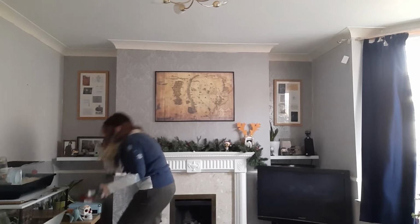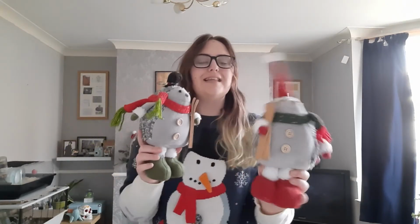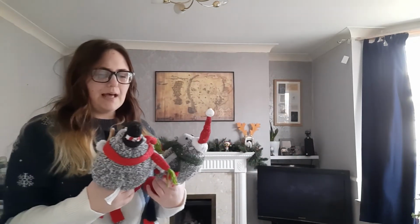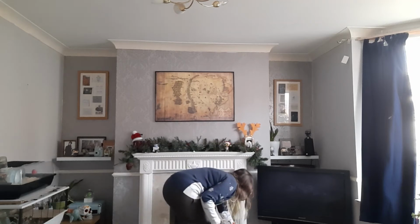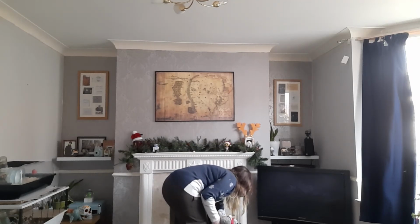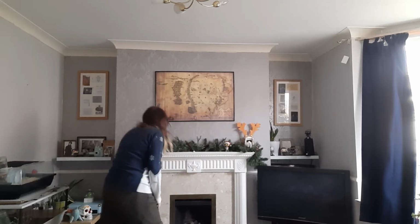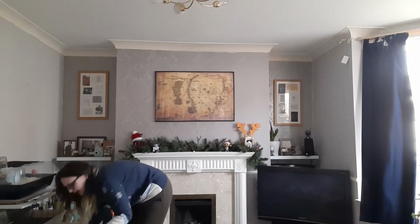I have my festive hedgehogs. So these guys were from very.com last year. Aren't they adorable? One with a little top hat and he's got his skis, and then this one's got a little Santa hat. So those guys are going to go on the bottom, because I think that's where they went last year as well. So they'll go on the bottom of the mantelpiece, like so. One, and number two. There we go. Beautiful. Gorgeous.